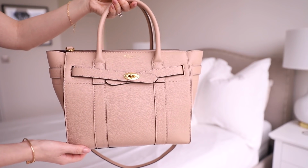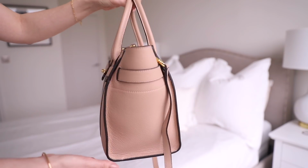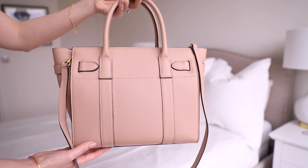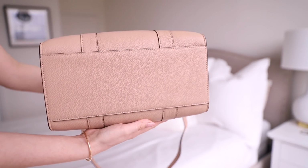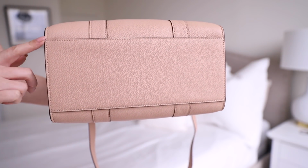But certainly the zipped Bayswater tote that I have, it's a very thick leather, it's done incredibly well, and again, this one has shown absolutely no signs of wear and tear, and this has been a pretty constant go-to for me. It does have that pebbled grain texture as well, but it doesn't feel overly shiny, so that's going to be a take it or leave it thing, I think, for most people. But I really love the look.